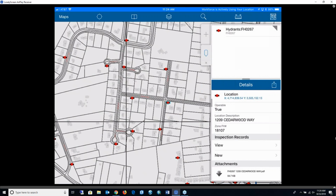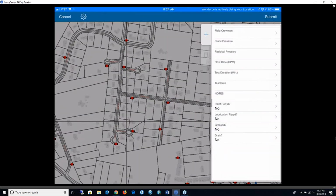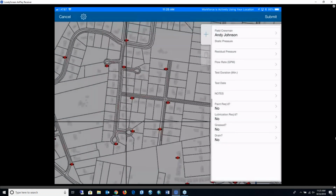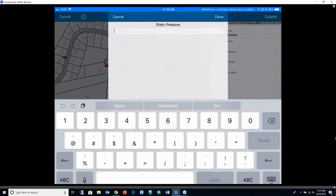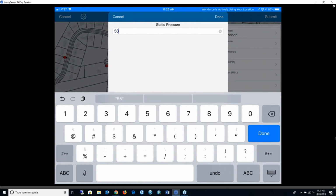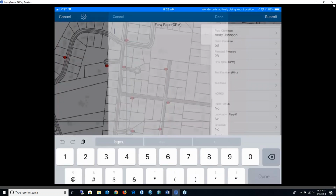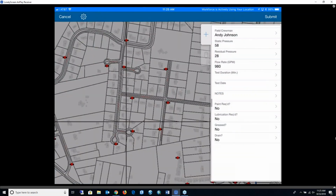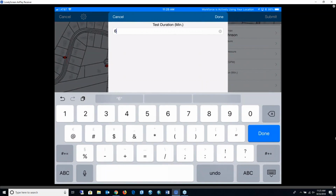Then when I'm ready to enter the information, like I already did this hydrant this morning, I'll hit the field crew, which has a list of people that sometimes work out in the field. In this case, it's me. I'll click on my name and enter the static, which is 58 in this case. The residual pressure is 28. And the flow rating, GPM, is 980. And I flowed this hydrant for approximately 6 minutes.